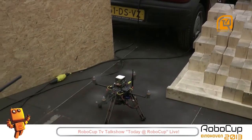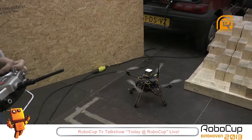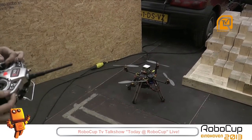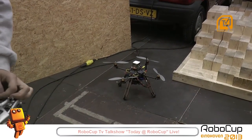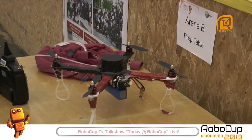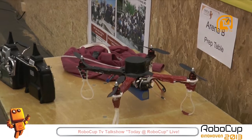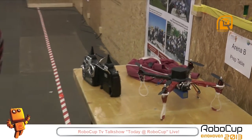So normally in the Rescue, they only have these bots on rupsbanden. Do you know the English word for rupsbanden? Tracks. For tracks? Track tires. Track tires, yes. Okay. So yes, we are both very happy and slightly nervous that we have the first English-speaking person at our table to correct our mistakes.